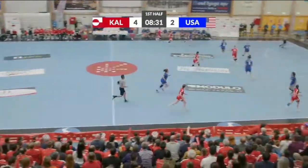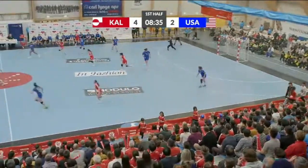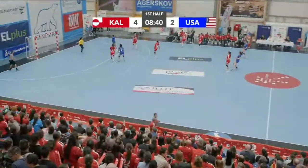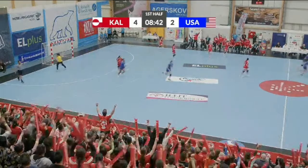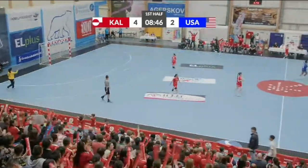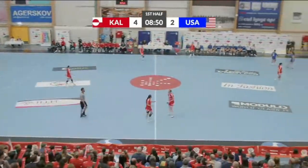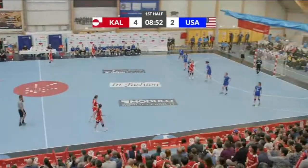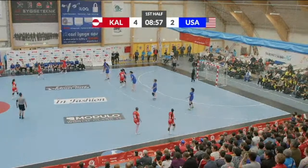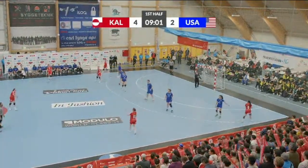So we see another USA turnover. Greenland pushing. Oh, pass goes wide. Sophie Fazold in transition finds Butler, and that one sails wide of the cage. Couldn't tell if it was saved by the Greenlandic keeper or not. I wish I could tell you who the Greenland goalie was, but the IHF match reports don't say what position people play, so just have to keep it open for interpretation. Maybe we'll figure it out at halftime.